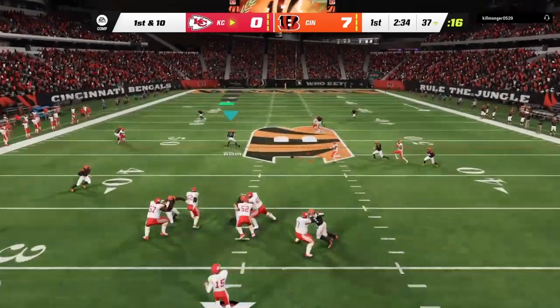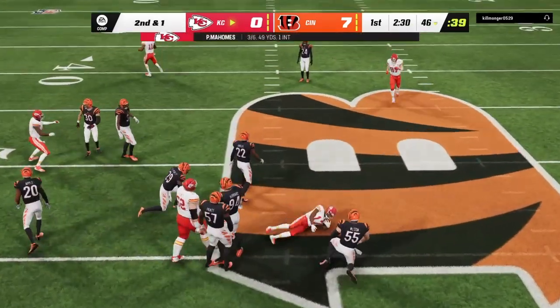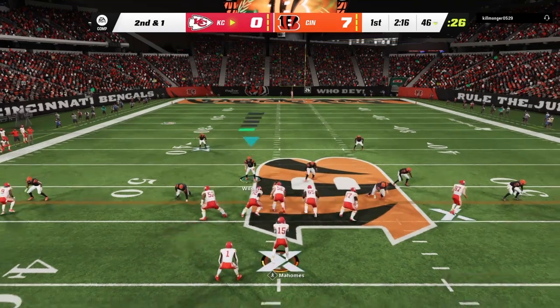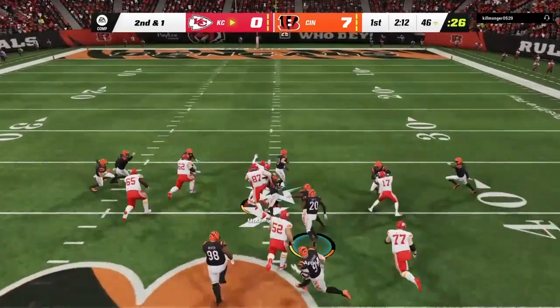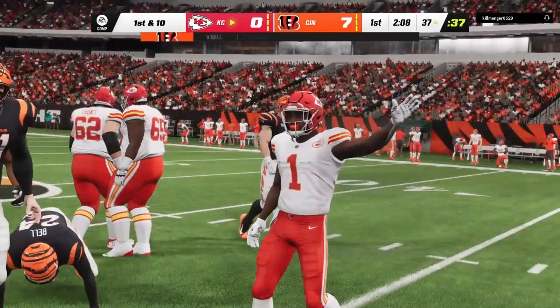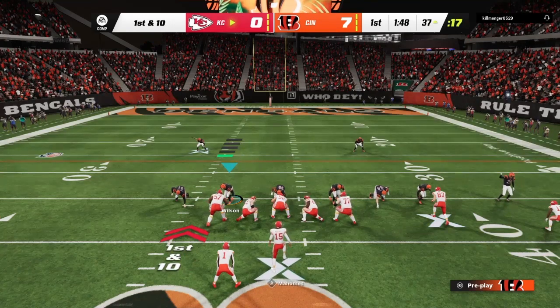On first and 10, here's Mahomes. This one complete to Mecole Hardman. And this will be good for a pickup of 9 to the 46. From the gun, they will run with McKinnon. And he is tackled inside the 40, not quite to the 35. First down for the Chiefs, solid chunk of yardage, 17 on the play.